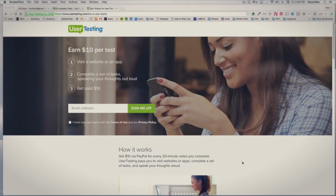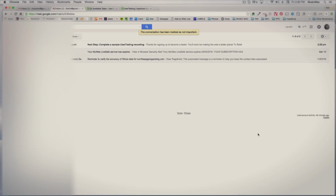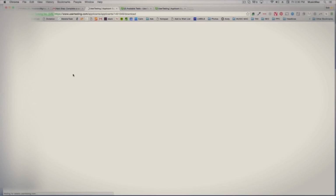So to sign up, we are just going to put our email address in here and click read the terms of use and click sign me up. And they are going to send us an email. So I am going to go over to my email address and pull that email out. Okay, so I came over to my email and you'll see this user testing support email. So they are just asking that we confirm our email address and then we can start our sample test.